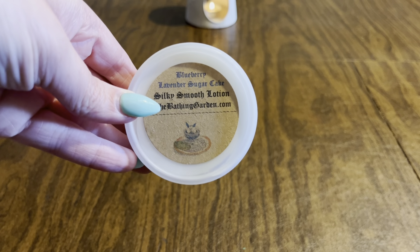And then I got blueberry lavender cake. This is good. I've never had this before. It's on her website all the time. Like, she offers it several times throughout the year. And I don't know why I've never ordered this, because this is so good.